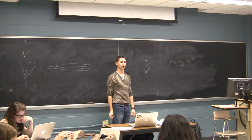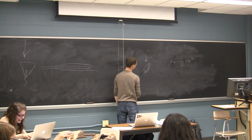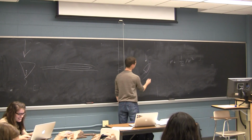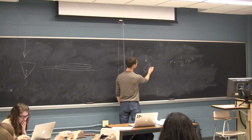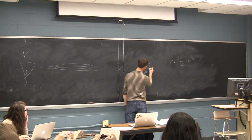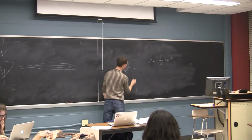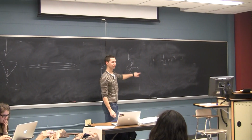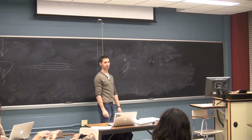This is about sailing upwind. Here's where the magic happens. Wind goes there, wind goes there. Low pressure on one side, high pressure on this side. So now you get this arrow, and that's lift. Okay? Now here's your issue. If you didn't have a centerboard, you would just go sideways.